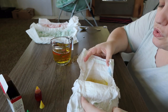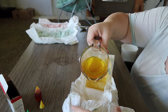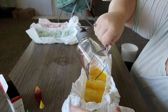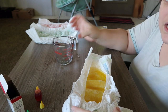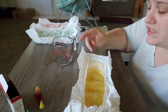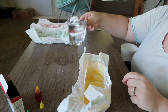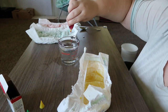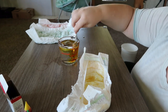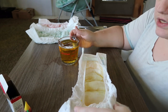So immediately this one pulls more than even the Pampers. It just kind of sits there on the surface for a minute. But we're gonna go ahead and dump in this whole cup and let it absorb. I really don't think this one's gonna hold 2 cups based off how it's looking already. But we're gonna go ahead and add 4 drops, cap it, set it aside, stir, and start pouring.